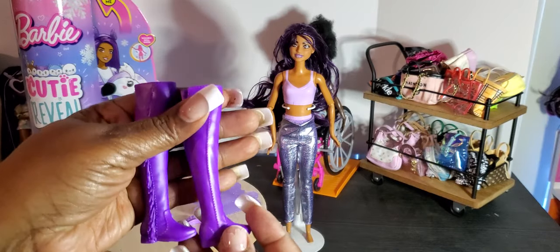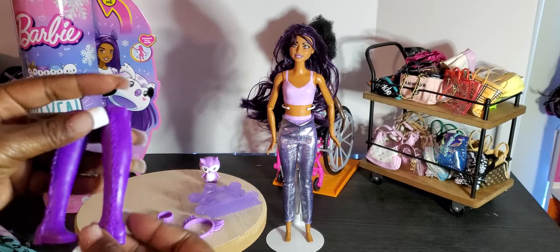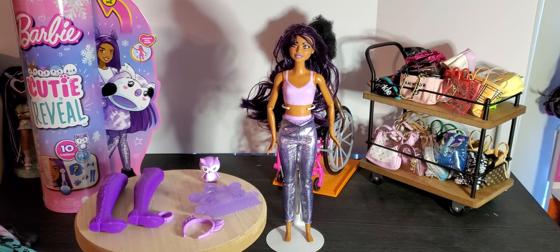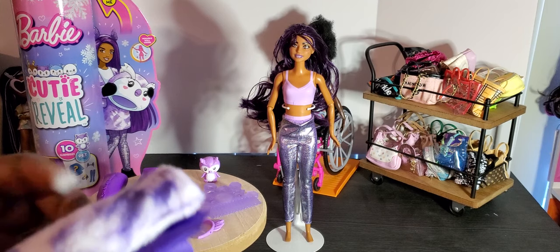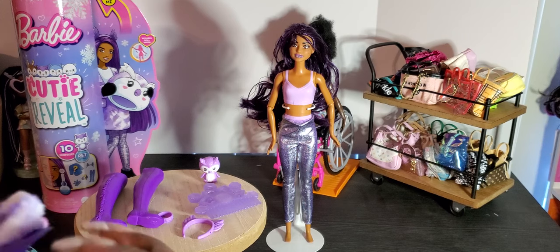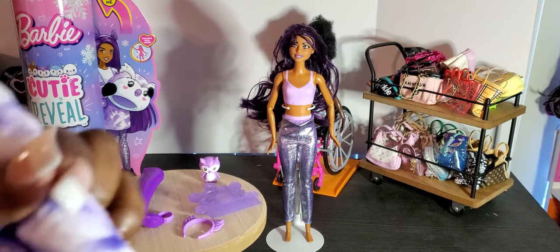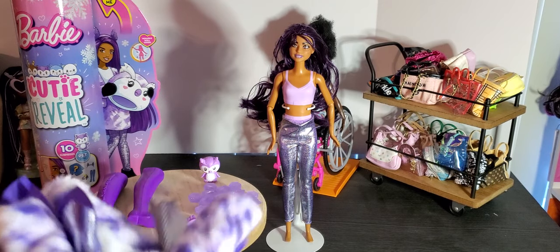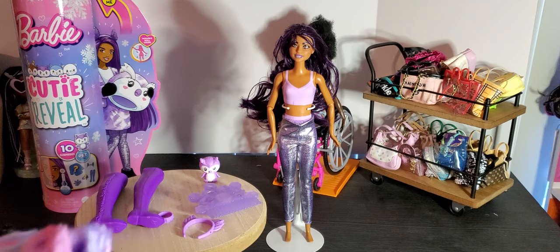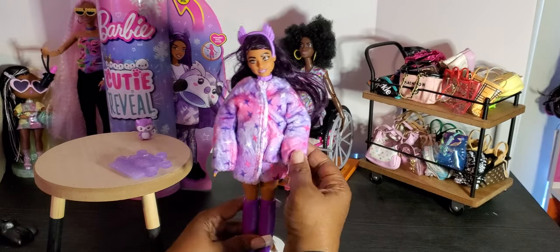So we've got a pair of purple long boots with kind of like some molded fringe on the side of each boot. So I'm really interested to see how I'm supposed to turn this, which I think I'm supposed to turn this inside out, right? So let me figure out for this doll how we are supposed to get her looking really cute with just the boots on. So I got to figure that part out. But okay, give me a second. Okay, so I hope I did this right.